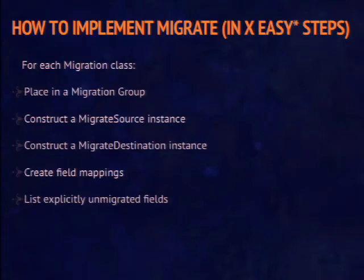For each of those classes, you need to put them in a migration group. The migration group doesn't actually have any impact on the data once it's in the destination system. It's more for control and reporting purposes. So you can decide you want to migrate all migration classes in a certain group at a time, or just pull up a report on how many have been migrated for a certain group.